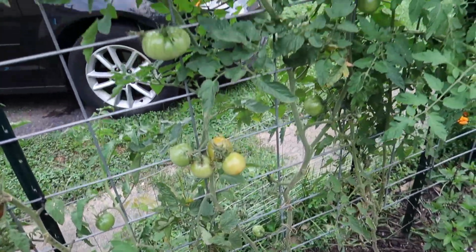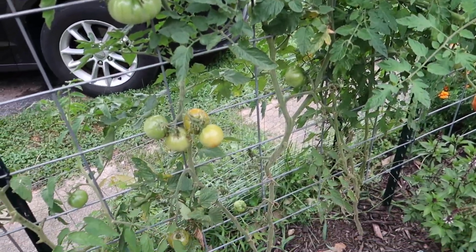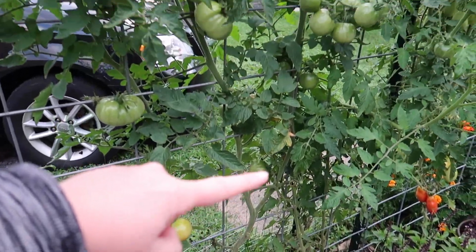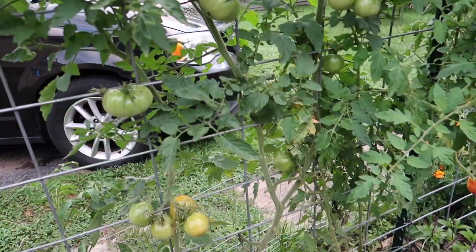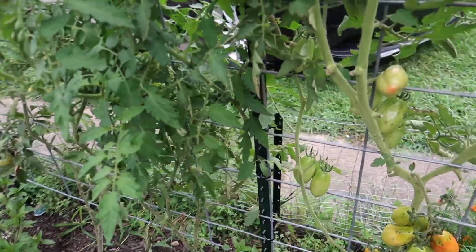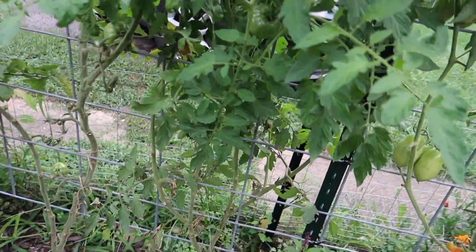And then the pineapple monster. I picked a few of these yesterday. You can see there's basically no branches until you get up to here now, but there's tons of tomatoes, so that's fine. The Cherokee Purple's in here somewhere. I don't think it has any tomatoes on it though. There may be, I don't know.